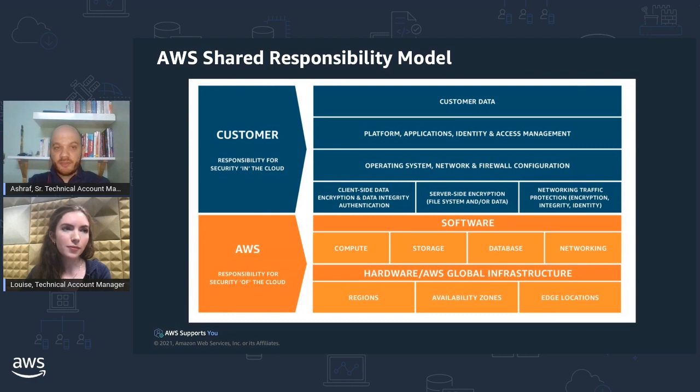For example, services such as virtual machines, which in AWS is called Amazon Elastic Compute Cloud, EC2, Amazon VPC, and Amazon S3 are categorized as infrastructure as a service, IaaS, and such services require the customer to perform all of the necessary security configuration and management tasks. For example, if a customer deploys an Amazon EC2 instance, they are responsible for the management of the guest operating system, including updates and security patches, any application software or utilities installed by the customer on the actual instance, and the configuration of the AWS provided firewall.